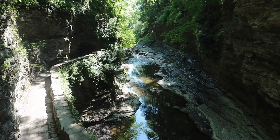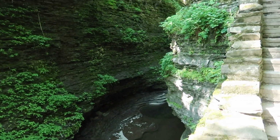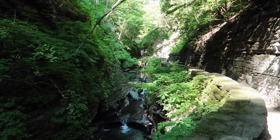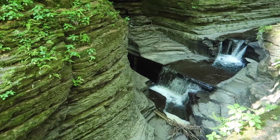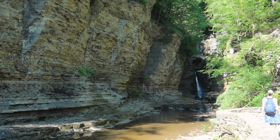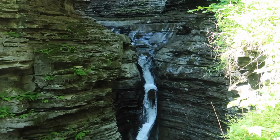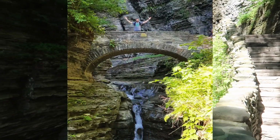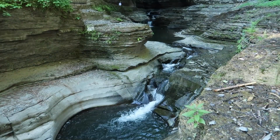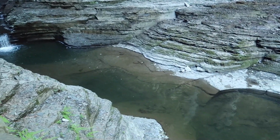Around every corner is a new, beautiful view. I would love to capture some of this from up above with my drone, but you have to have a permit to fly a drone in any New York state park. This is the type of place that a wide-angle lens would definitely pay off. Boy, the views just keep coming. Hey, we got a hot tub.